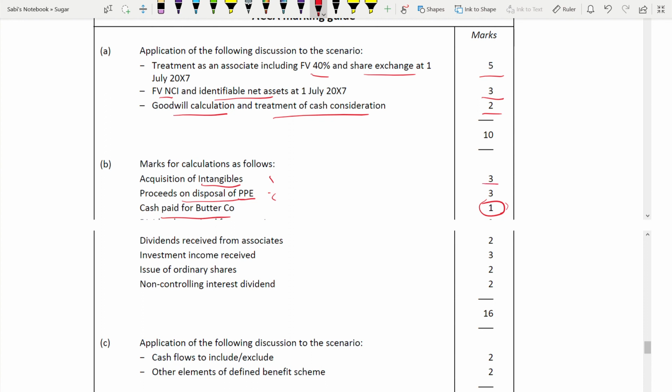Acquisition of intangible 3 marks. Proceeds of disposal 3 marks. Dividends received from associate 2 marks. Not much working. Investment income again 3 marks. 3 things you have deducted from there. Issue of ordinary shares will be 2 marks because only I think one thing you have added. And NCI dividend 2 marks. Okay.